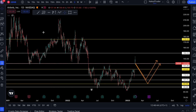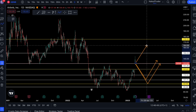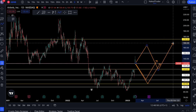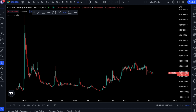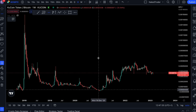And if somehow we have a stronger push, then you can enter more aggressively at 121 for the next push above 175. So that's it for AIRBNB the coming days and weeks. And from here we will go to KUCOIN versus Bitcoin. We are now at the weekly chart, and I will draw in some levels.